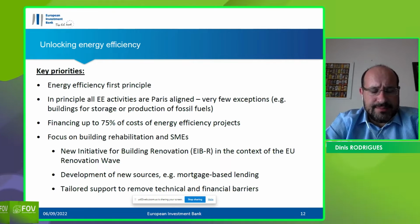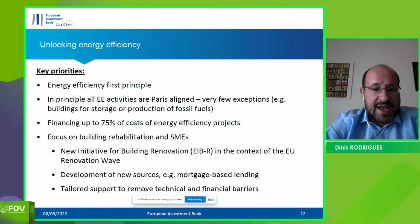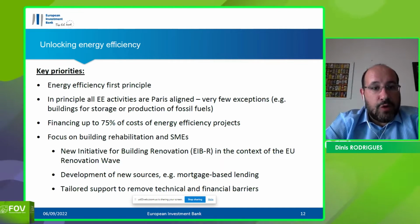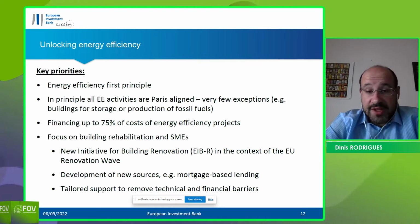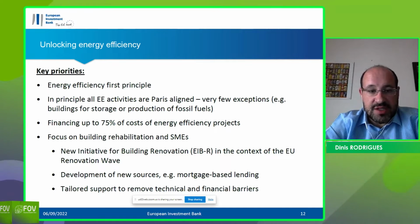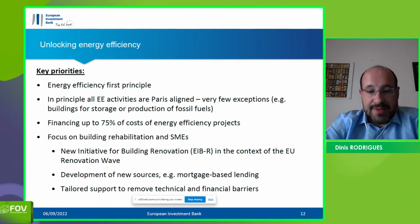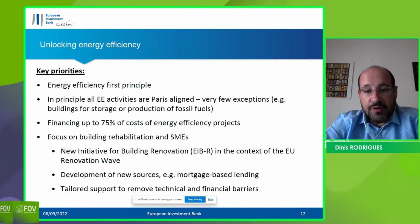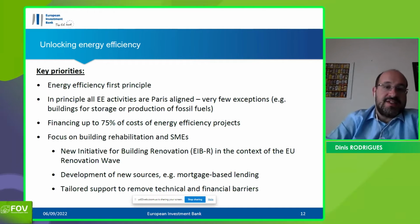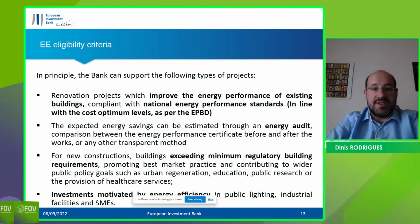Just as a brief note, typically the EIB finances up to 50% of the eligible project costs, but due to the urgency of moving forward with energy efficiency projects, with the approval of the energy lending policy in 2019, it was openly assumed that regarding energy efficiency projects, the EIB can finance up to 75% of the eligible costs, with a focus on building rehabilitation and SMEs, and then trying to develop a new set of products, trying to integrate some other projects that we already had in our portfolio to try to overcome the different barriers that public and private entities face when implementing energy efficiency activities.